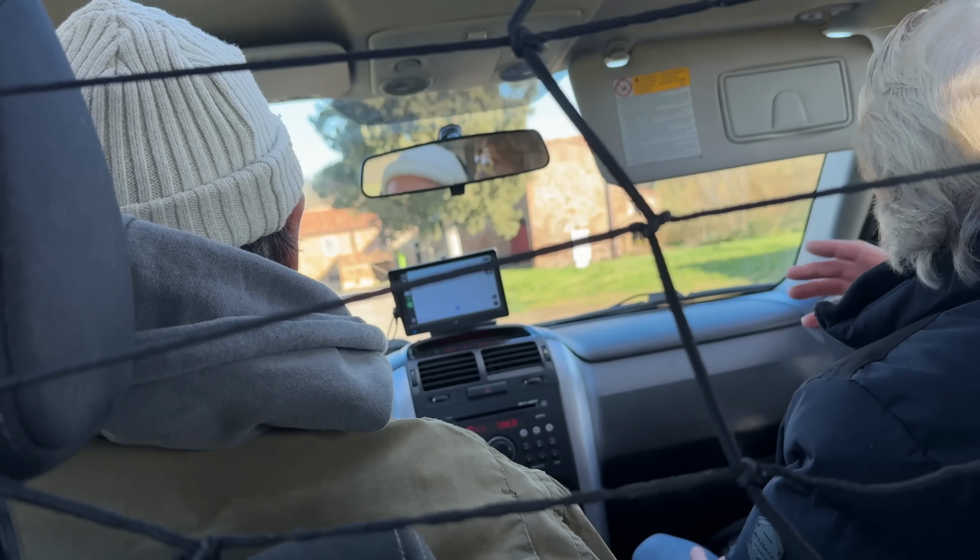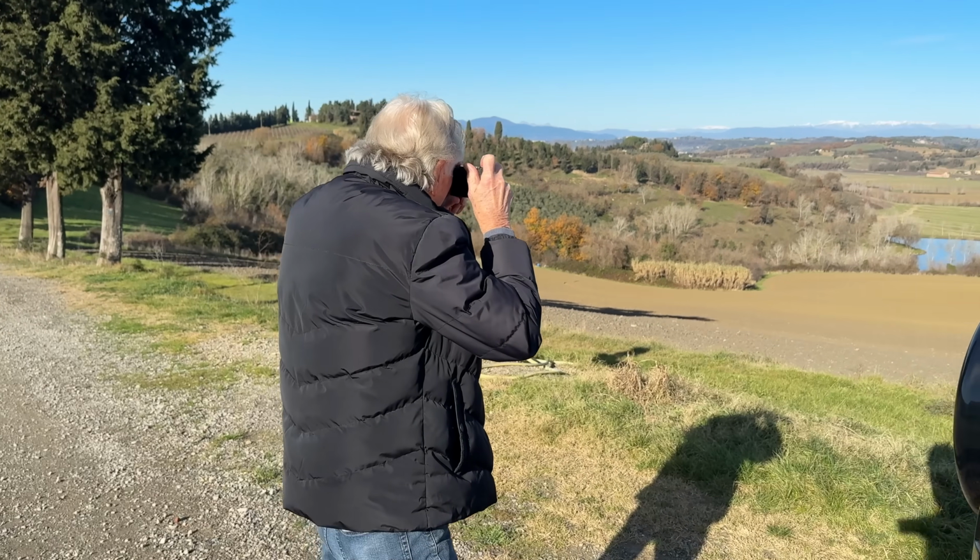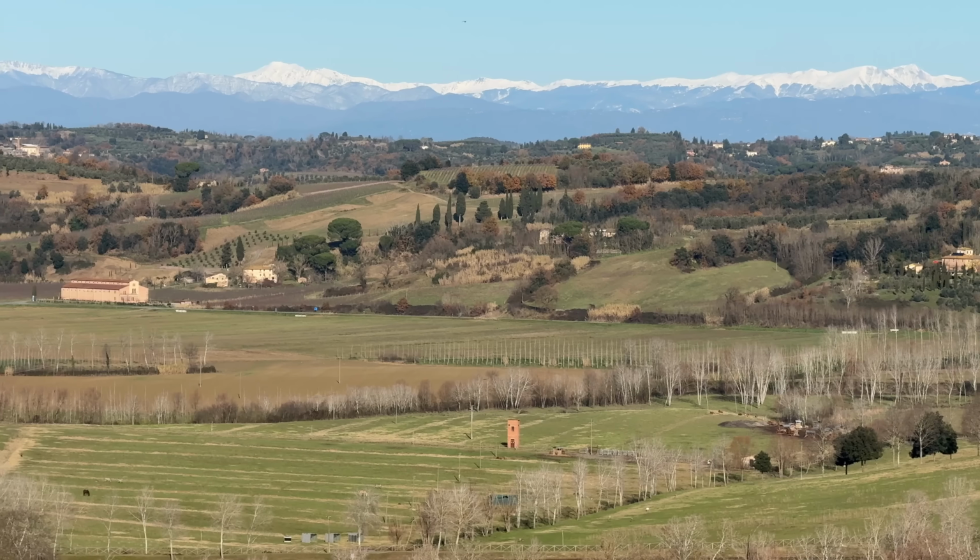My dad arrived just in time for Christmas, and we spent the next few days showing him around, making him fall in love with Tuscany just a little bit more.